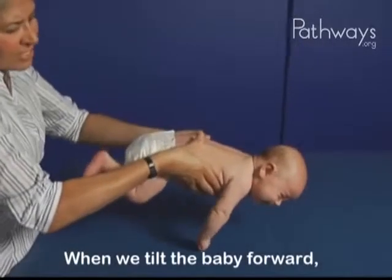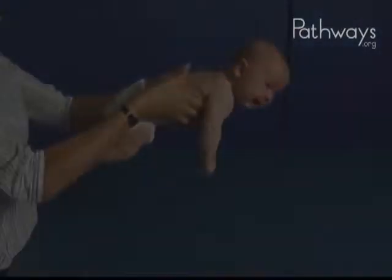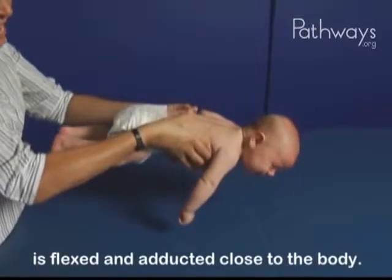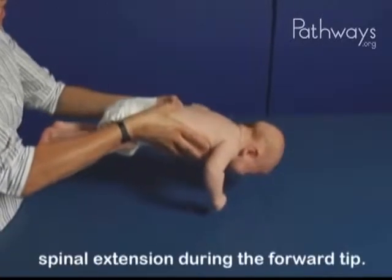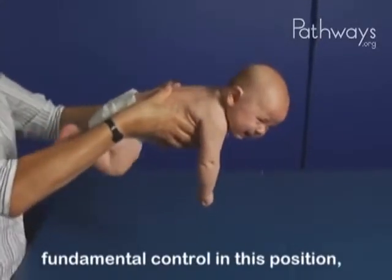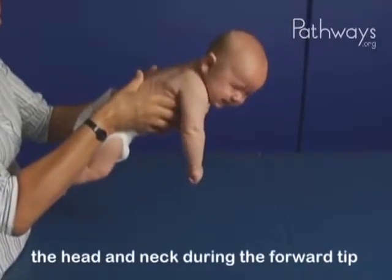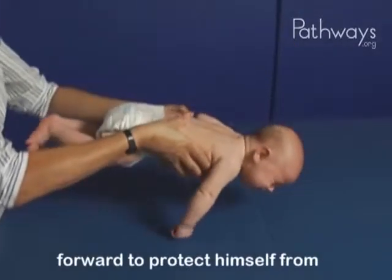When we tilt the baby forward, he not only sustains but increases the head and neck extension. He brings one arm forward, but the left arm is flexed and adducted, close to the body. This posture helps him increase the spinal extension during the forward tip. Marty is on track in demonstrating fundamental control in this position, so that by 6 months he'll be able to extend the head and neck during the forward tip and quickly and easily bring the arms forward to protect himself from contact with the mat.